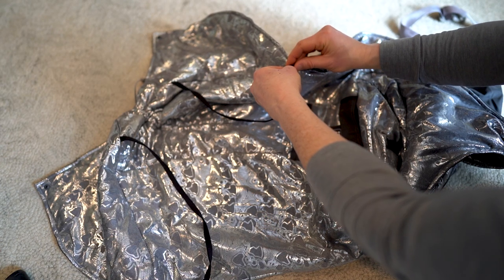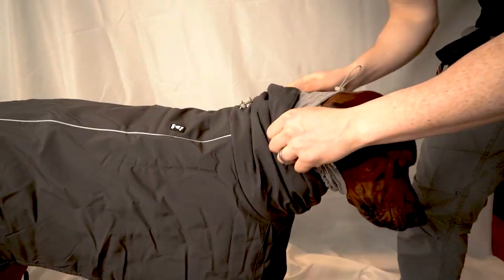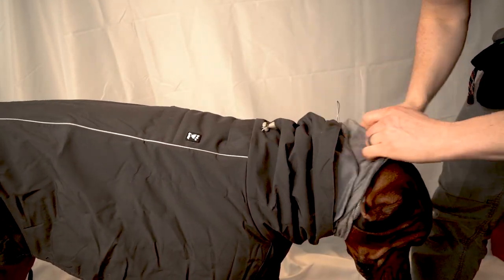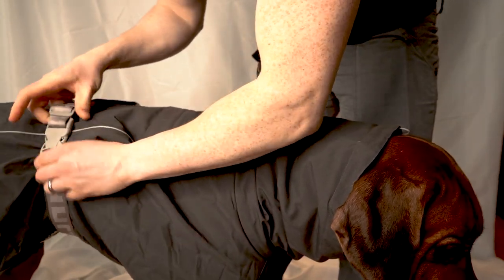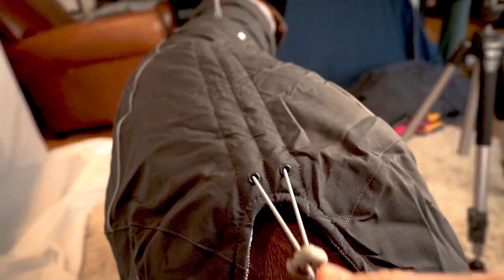The Hurtta also features these leg attachments that I'm not crazy about, but more on that in a minute. Putting on the Extreme Warmer requires more time and adjustments than any of the others, but the result is a pretty remarkable fit for heat retention.